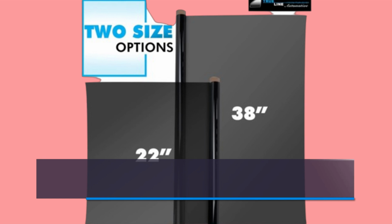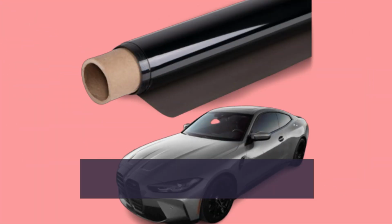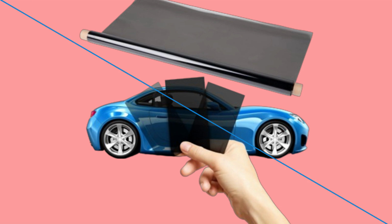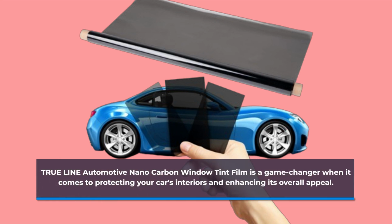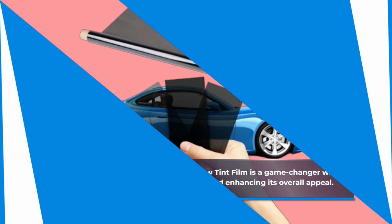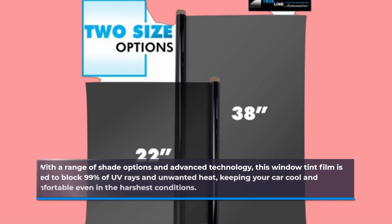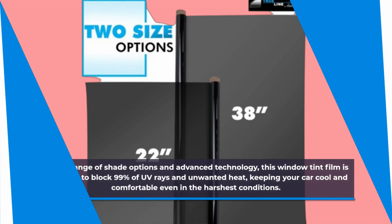Today, we're diving into the world of window tint films for cars and showcasing the top-pick Truline Automotive Nano Carbon Window Tint Film. This product stands out for its exceptional features and quality, making it a must-have for car owners looking to upgrade their ride. Truline Automotive Nano Carbon Window Tint Film is a game-changer when it comes to protecting your car's interiors and enhancing its overall appeal. With a range of shade options and advanced technology, this window tint film is designed to block 99% of UV rays and unwanted heat, keeping your car cool and comfortable even in the harshest conditions.